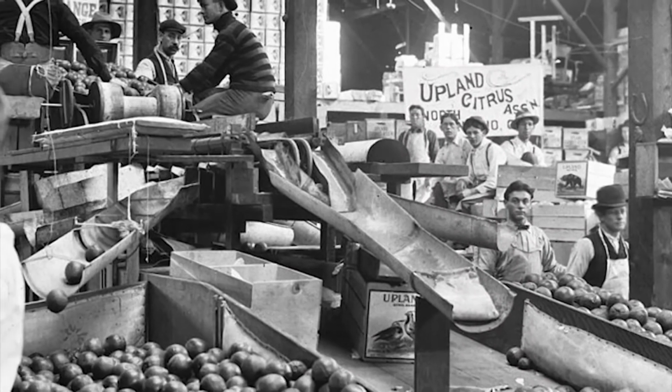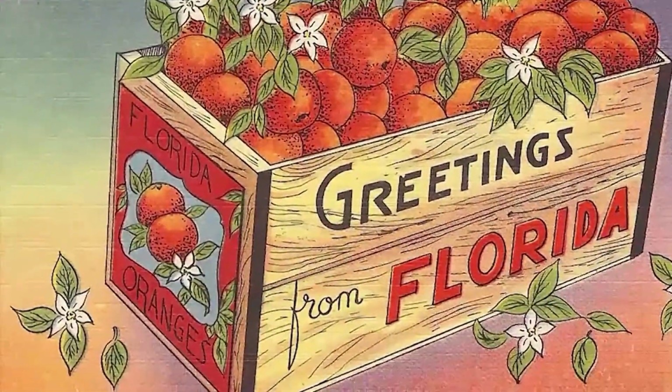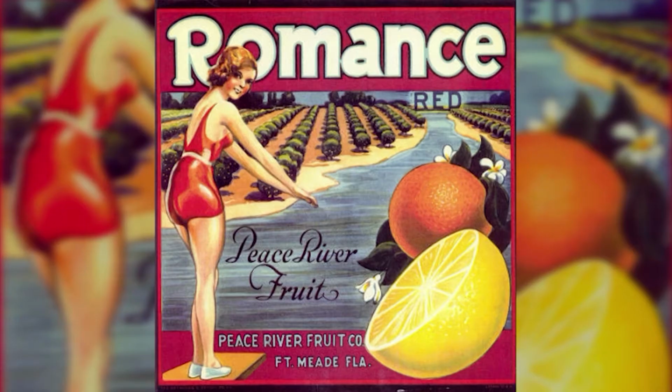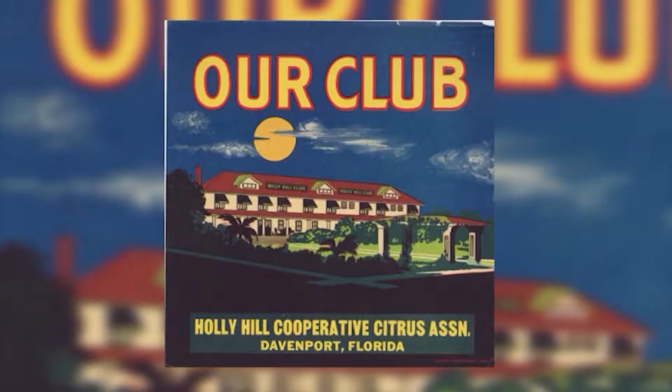Following the lead from the California market, the idea of placing a colorful label at the end of the crate would present the buyer with more information and better identification to develop product loyalty and branding. Showing Florida with warmer weather and flowering winters would foster interest in the winter buyers in northern markets, an alternative to the cold and snow.